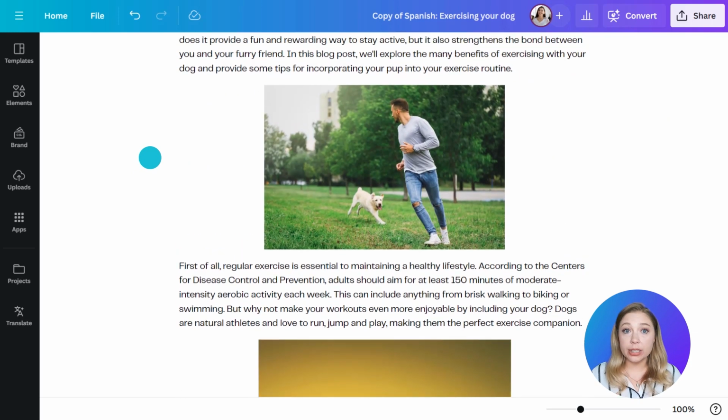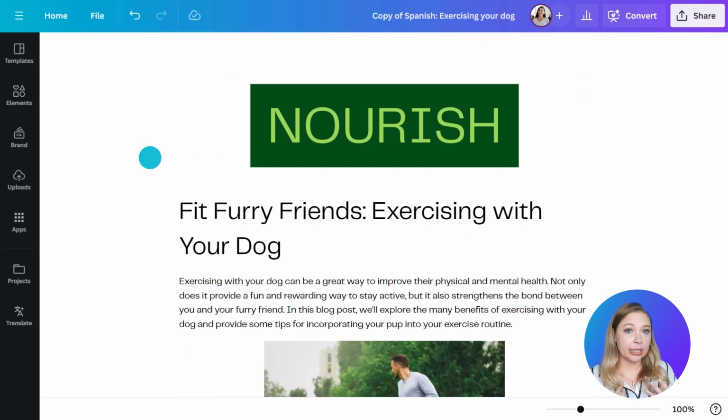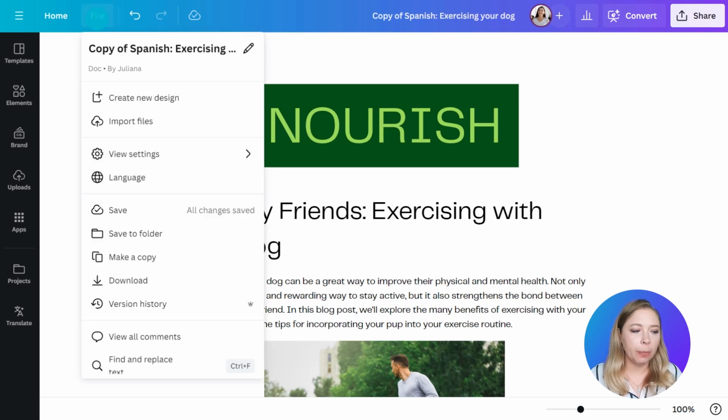One thing I will say, it will automatically just translate the doc. It doesn't make a copy for docs at this time. So if you want to keep your Spanish version and then also have your English version, just go ahead and go up to File and make a copy before you start translating.